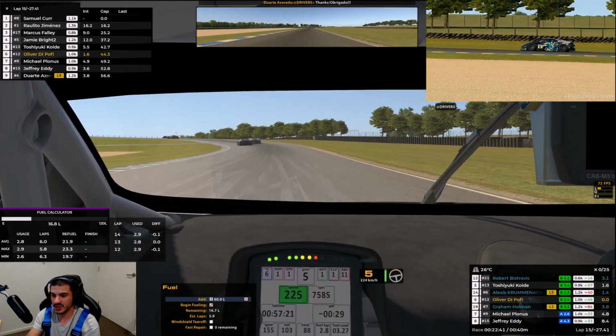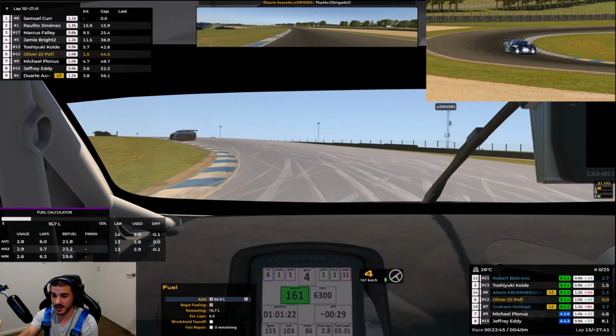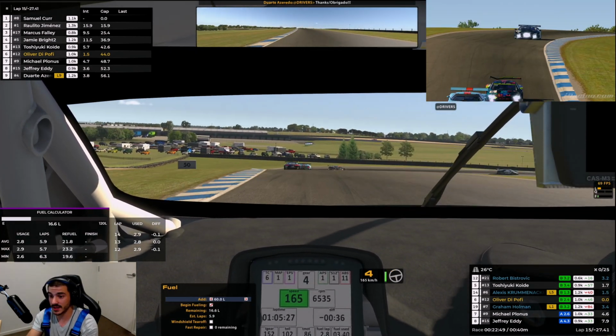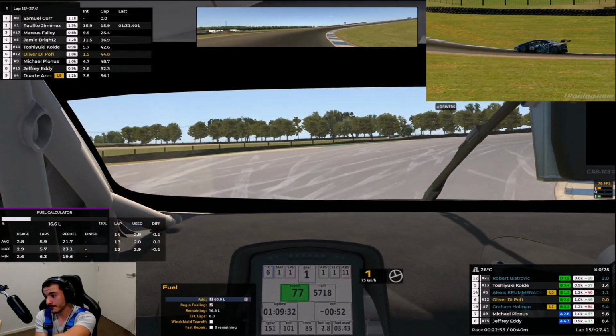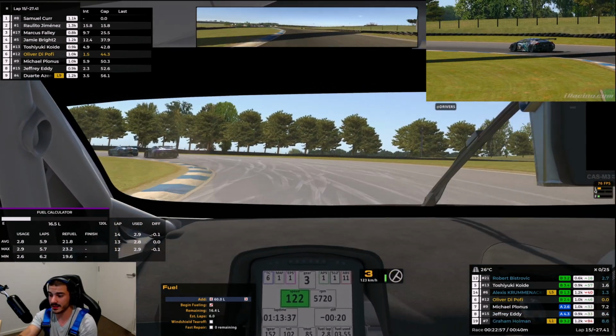It really increases your likelihood of a mistake being made or an incident occurring, and I really do feel for Tashik because I think it's only a matter of time before that Ford gets some damage.